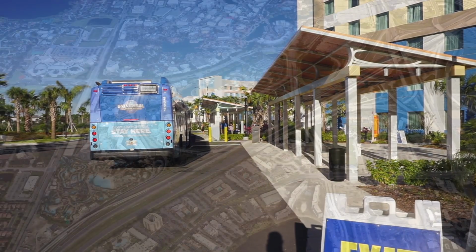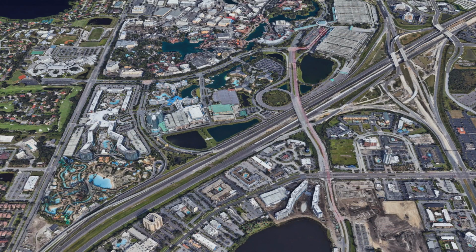If you're heading to either Islands of Adventure or Universal Studios, you will be dropped off at the main parking structure at City Walk. And if you're heading to the water park, there's a direct service from Dockside to Volcano Bay.